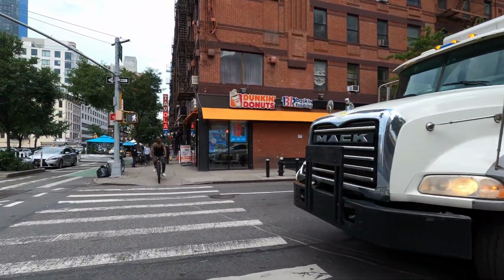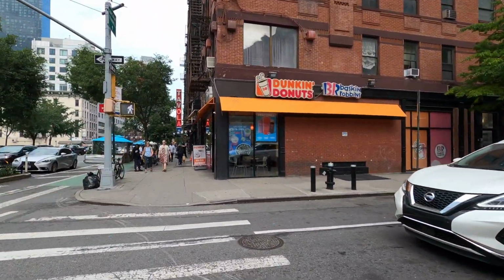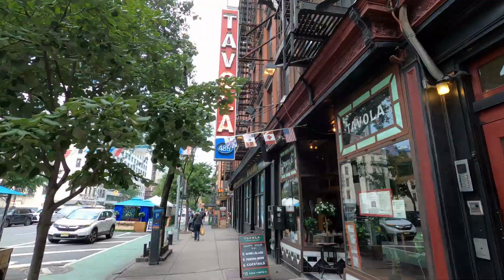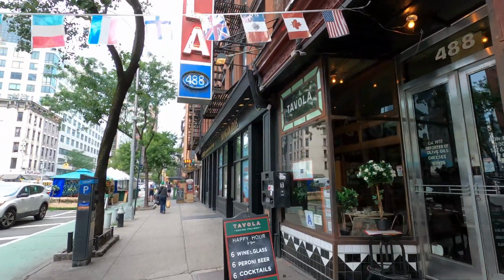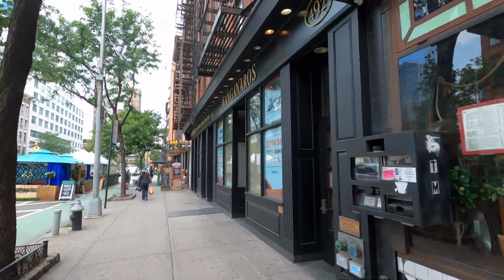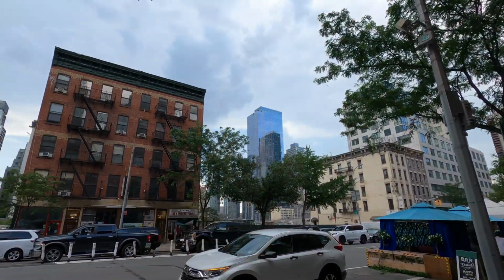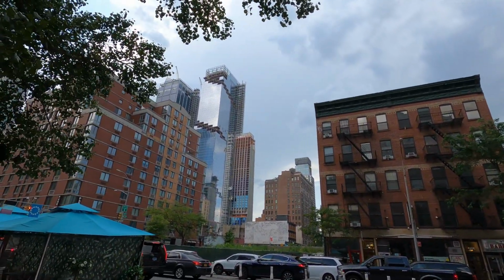And then yeah, there's the area. Then you can see how the street turns pretty quiet, and there's a bar. And in the nighttime it's pretty cool here. There's a really nice nightlife. And then you got a bike lane. Then you can see how the tall buildings are over that way. That's the Hudson Yards right there.